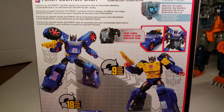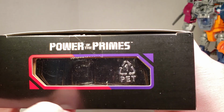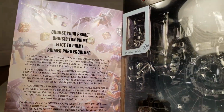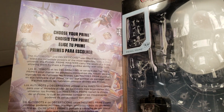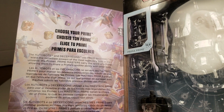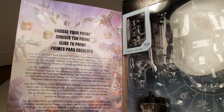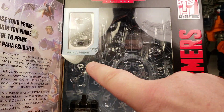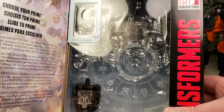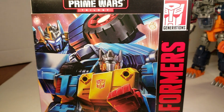So, comes with Prime armor. Get the insignias there. Get the little window there. There's that. And then it opens up and you get this. The Autobots and Decepticons use Prime Masters to wield the incredible powers of the most legendary bots in the universe, the Primes. Prime Masters carry the spark of the Prime, allowing them to share a Prime's godlike ability with other bots. You get Prima Prime, the Prime armor, and then the figure itself. So without further ado, let's get right into the review.